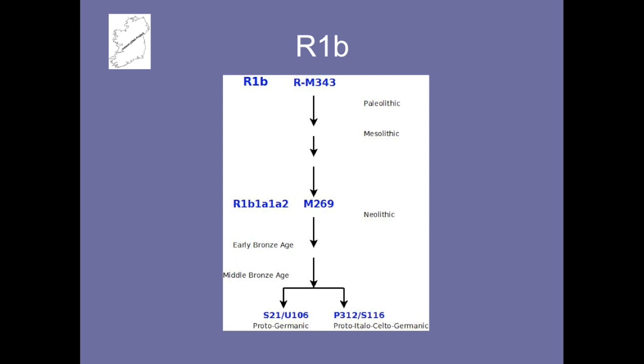And just on that diagram, I've left out a lot of SNPs here. I couldn't put them all in. But by the time you get down here, it splits up into U106. And we have some U106 in the project. Not very much. It's less than 4%. I won't be dealing with that today. I could have, but I had to focus my energies on certain aspects. And I figured that this side would be the one that would be most relevant to most people. The P312, the Proto-Italo-Celto-Germanic. It hasn't yet got to Ireland, really. We're still way out there in the Middle Bronze Age, perhaps. It's quite ancient.